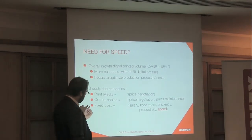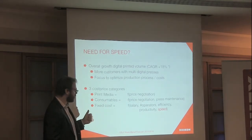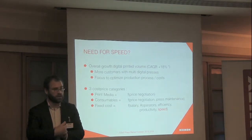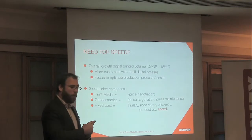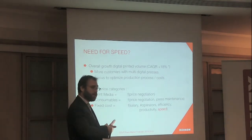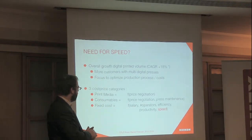But another factor, the third parameter that contributes to cost, is actually the fixed costs. So the depreciation of your machine, the investment that you've made, the operators that are handling the machine, the overhead that you have for the building, for the electricity, all those types of aspects.